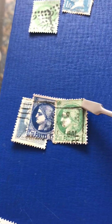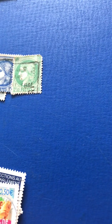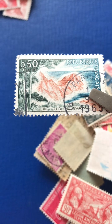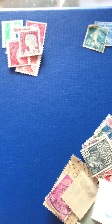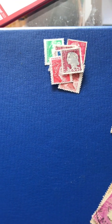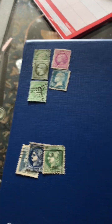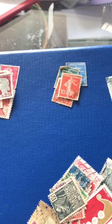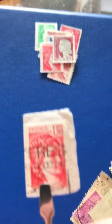I'm beginning to think that maybe that does actually belong there. Quiche Lorraine certainly belongs there. Oh, these. Côte d'Azur belongs up there. An old sewer. I do have a presentation of sewers. So, if I may pun it a little bit, therefore, these particular ones will be surplus.